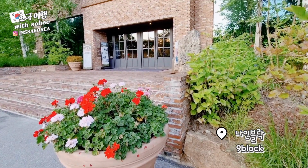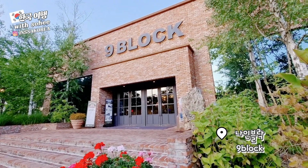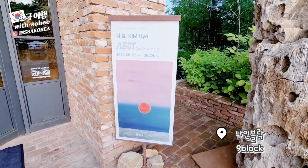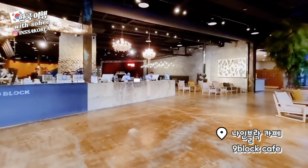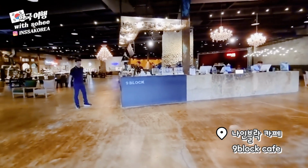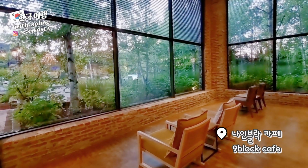So we found our way to 9Block. During our visit, there was an art exhibition by Kim Hyo titled Rest Under the Sun. Inside, you'll be able to find a cafe as well as a bakery. I guess this is a place where you can sit down and enjoy the greenery.